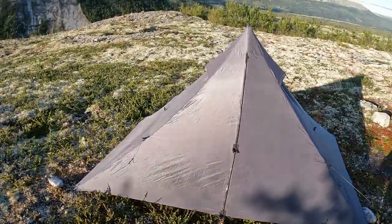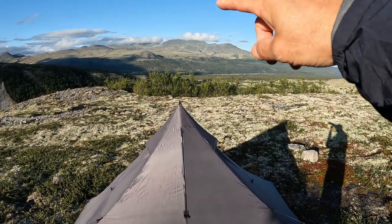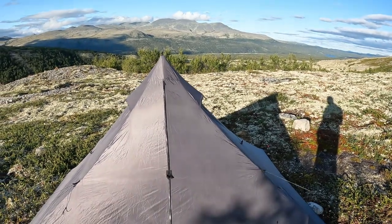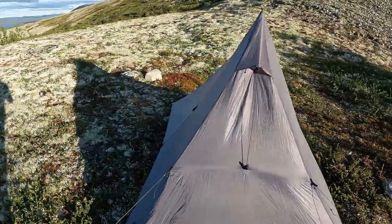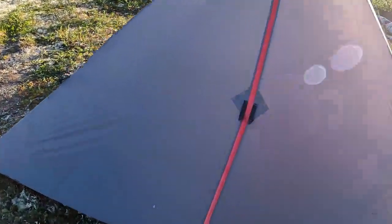Yeah, all set up. So that should be east, so I should get the sunrise in the morning. You can open up the doors on both sides, but basically I'll just use one on this side and get everything set up inside.